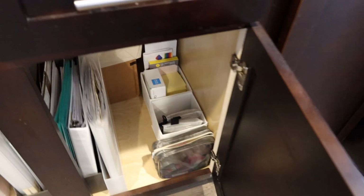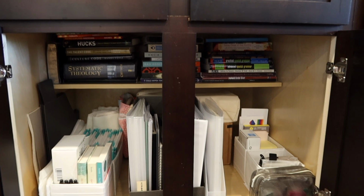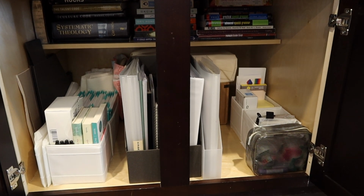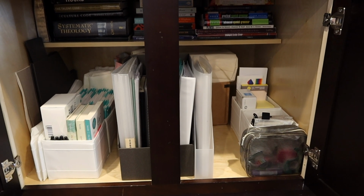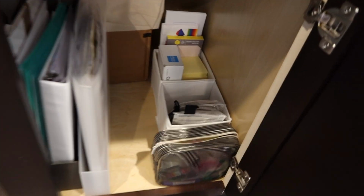Then, oddly enough, since there was space here, I rather reluctantly decided to store papers, books, and stationery. There just wasn't any designated office space in the unit, so this is where it ended up. You can see a lot of stuff I use for my KonMari workshops and consulting business here as well.